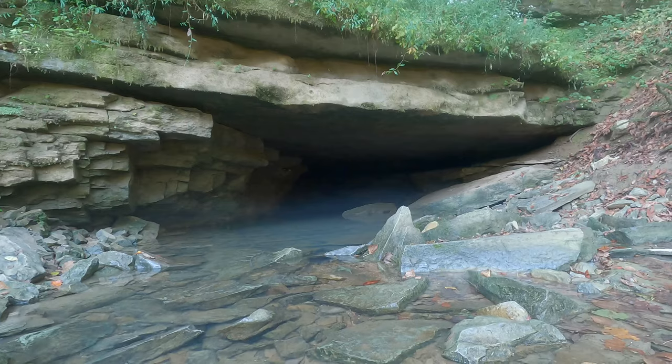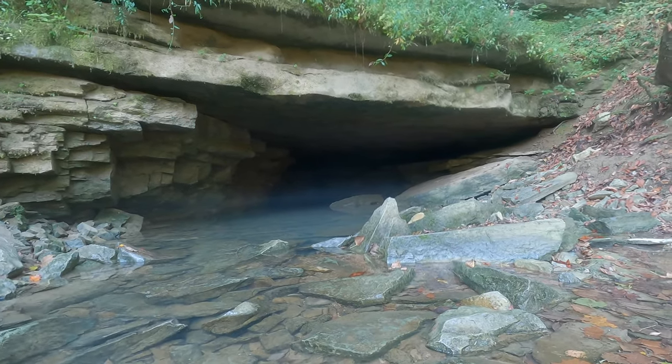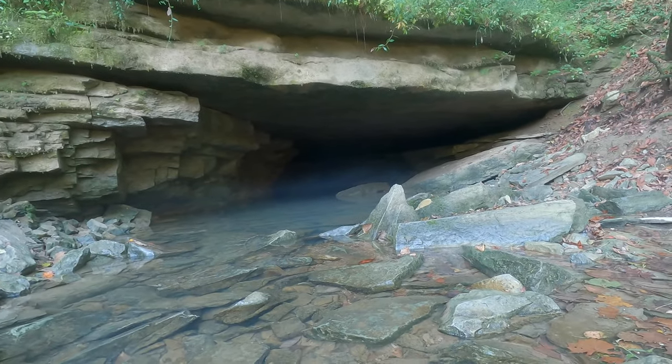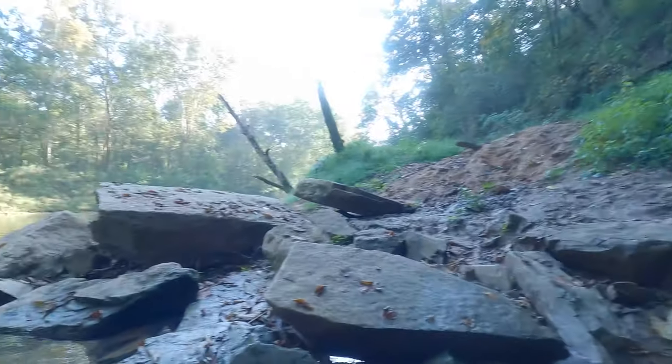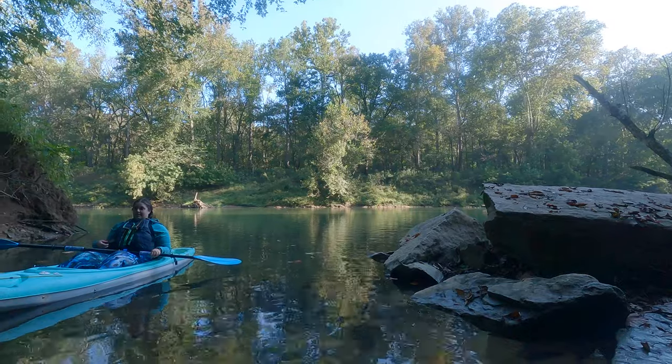Along the river is this little, they call it a cave, but it doesn't go far back there. But when the water's higher, you can actually paddle up in there. It's right here, off the side of the water.